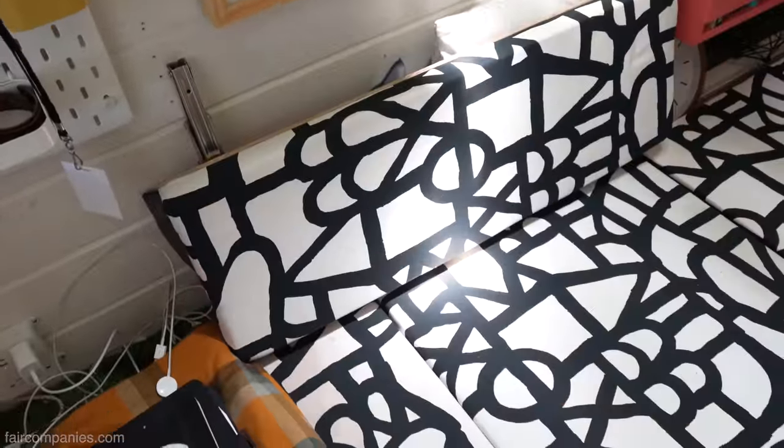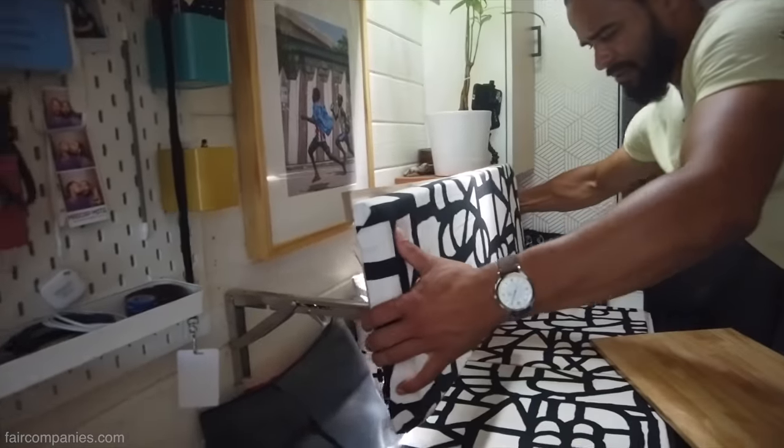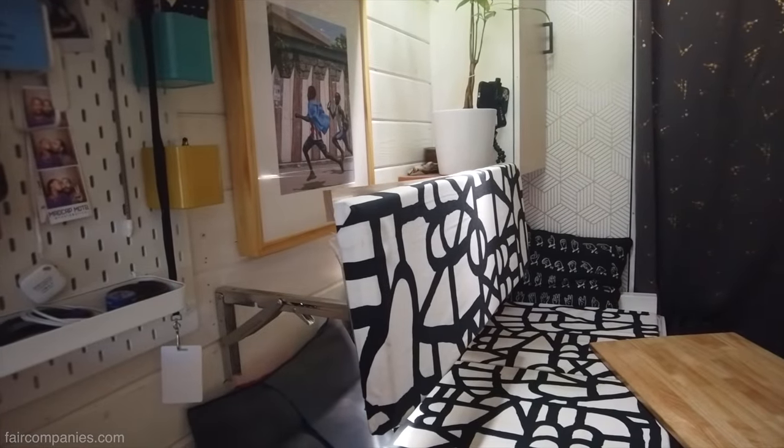I have a little seat back that I built. That's natural resting, but if you need to sit back, you can just put that up and sit back. This is nice and comfortable. And you used what for the box?